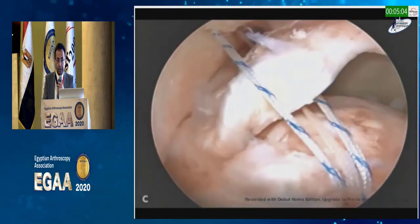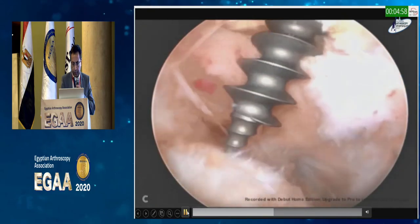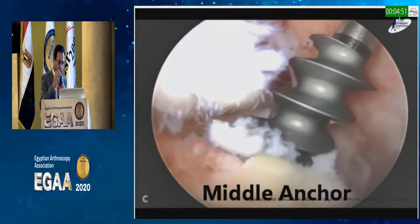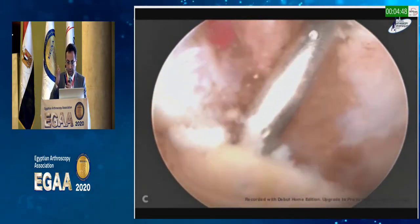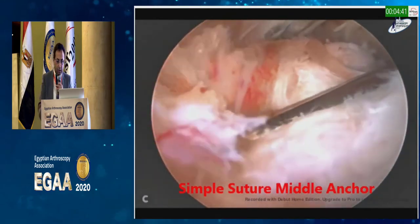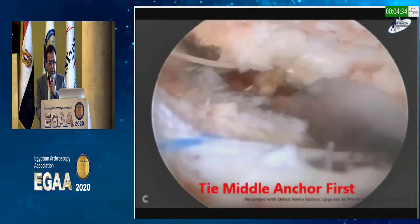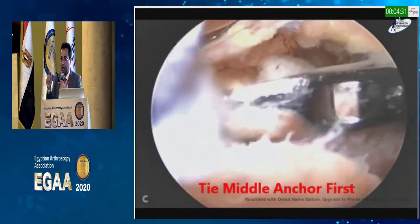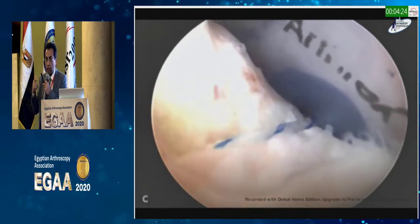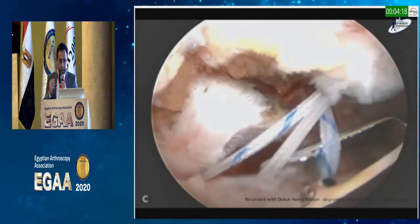After completing the passage of the sutures of the posteromedial anchor, I insert the middle anchor, also called the repositioning anchor, at the tip of the greater tuberosity at the end of the cuff, then pass just two simple sutures of this middle anchor through the substance of the cuff, one anterior and one posterior. This is the important anchor, because we tie the middle anchor first to bring the cuff back to its anatomical position and to allow a less tension or tension-free repair of the medial anchors.